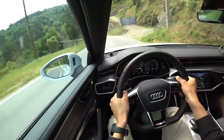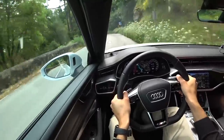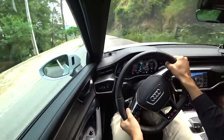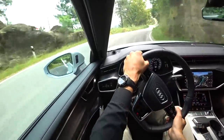And here again, those corners are actually for a big luxury sedan rather tight, but then again, this great suspension together with a progressive steering they've worked on. This was one of the factors they've improved now. So you see, I can keep my hands on the steering wheel all the time.